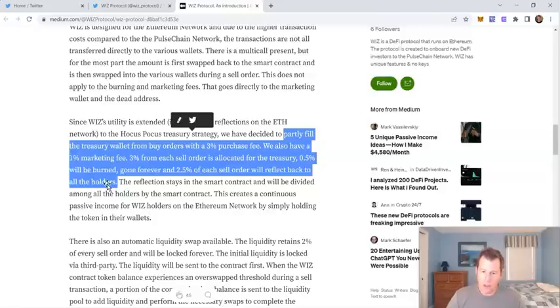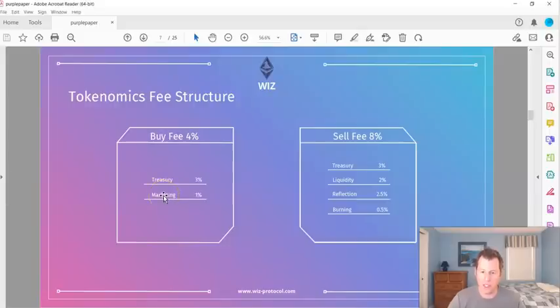Then of each sell order, 3% is allocated to the treasury, which basically means they utilize that for farming, staking purposes. 0.5% will be burned, gone forever, and then 2.5% of each sell order will reflect back to the holder. So in a nutshell, this is what it looks like here.